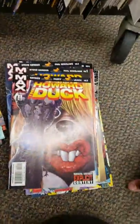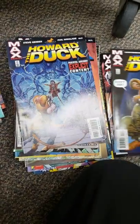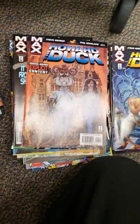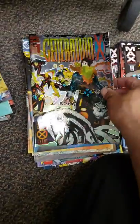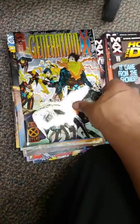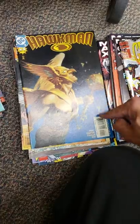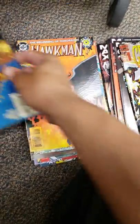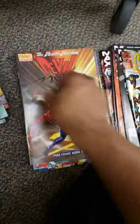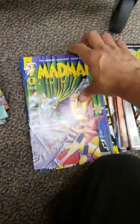These are weird. Howard the Duck. I'll put those aside because it's just so weird. I don't know if they're worth anything. These are kind of cool. I picked up one before. I'm not sure if it's going to go for anything, but I think it's kind of cool. These are so shiny. I had a signed version of this. Bear signed it here. Zero. Oh, Fanfare. Okay. Madman.